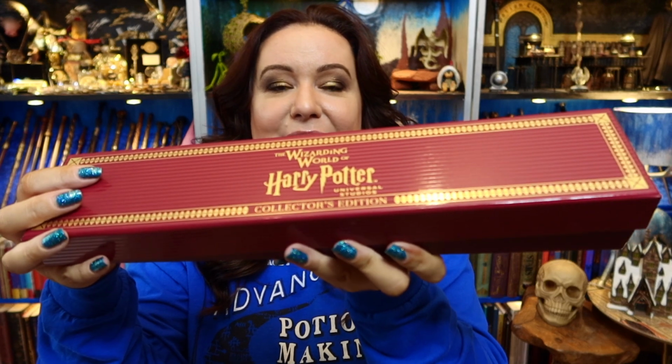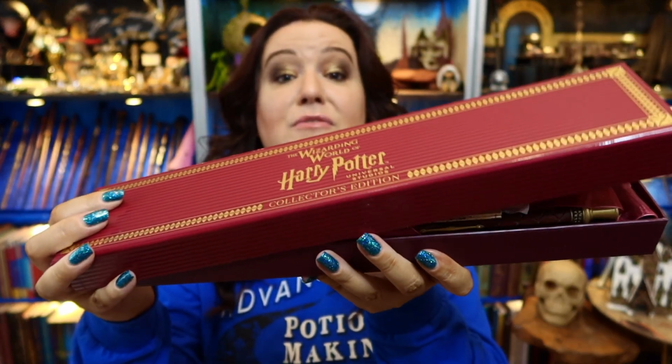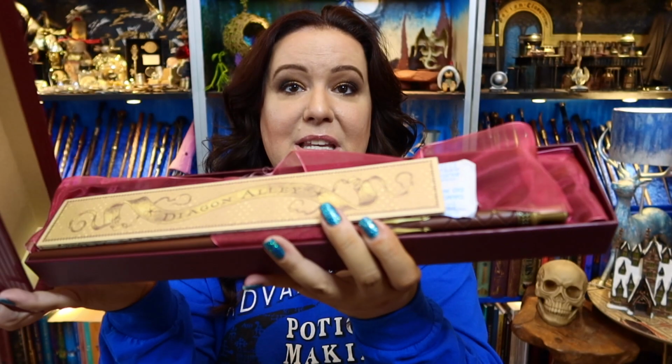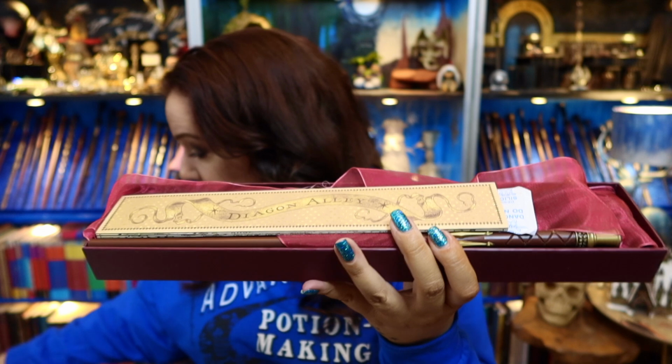So let's get into the box. It has moved around a lot. In fact, it's not even in the correct place. That's very disappointing. As you can see, the wand is actually falling out there. So I'm going to pop it back. Oh, this is such a disappointment that it's been presented this way. So I'm seeing it before you guys, I'm afraid.